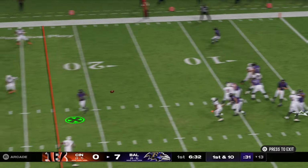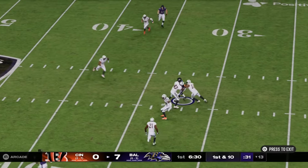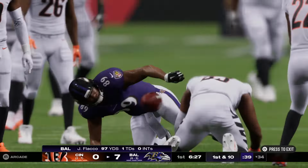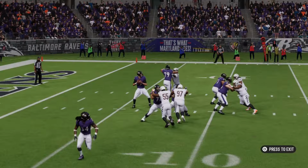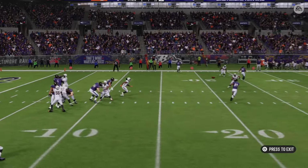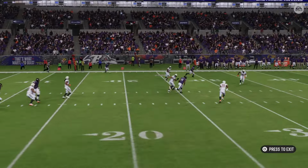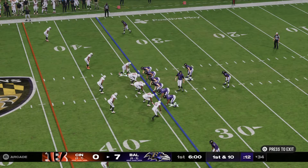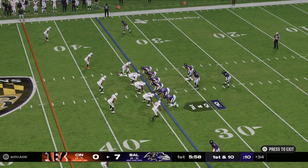Flacco to throw. Looking middle, and he's got Brown. And they're going to move this all the way up near the 35-yard line. Great pre-snap identification by the quarterback, realizing that the blitz was coming and exactly where the soft spot in the defense would be. He's able to put that slant route right on the front shoulder pad of his receiver, leads to a real nice run after catch, and brings up 1st down.